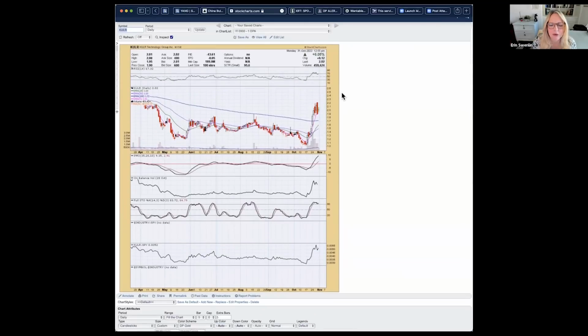KULR. Kind of a consolidation, pausing after this really big move. Don't know if that is earnings related or not. Let's see. RSI positive, not really that overbought. This pause seems to be doing the job. Stochastic staying above 80. PMO still rising as this consolidation occurs.